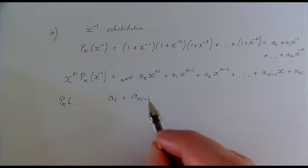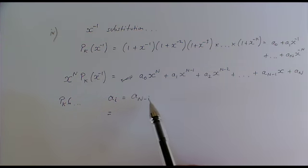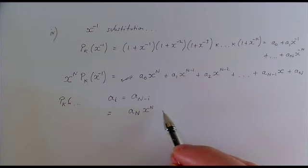So the student's conjecturing that a_i equals a_(n-i). What I've done is specialise for that, just to see what he means. What the student means is that, for example, if there are 21 terms, then a_0 is equal to a_(21-0), and the 0th term and the 21st term are indeed the same coefficient. So interesting. What I'm going to do is write this second line backwards.